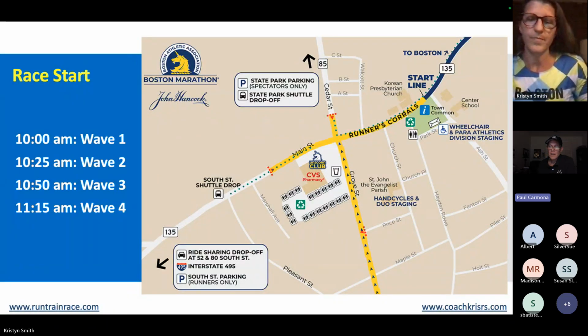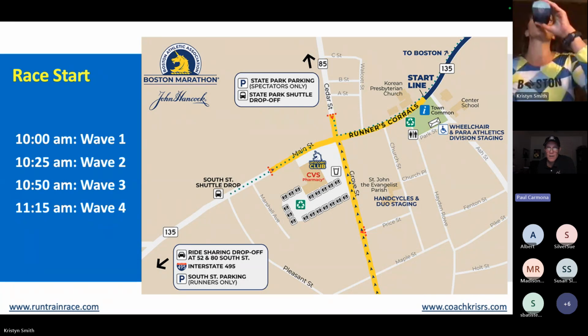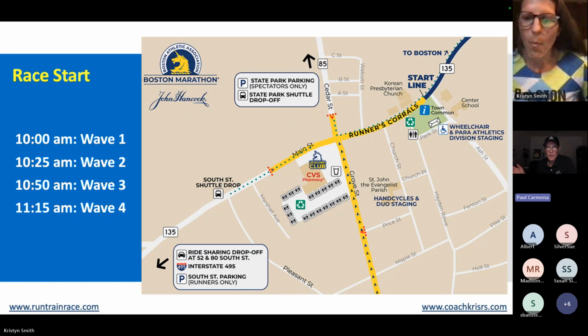But the other nice thing that's there is a take one, leave one table, meaning if you forgot a gel or any gels, you can go to that table. And some people think, oh, I showed up with way too many gels, I'm going to leave these here. There's everything from power bars to gels to you name it. I've seen pairs of gloves out there. People will leave stuff on this table instead of throwing it in the trash or on the ground, obviously.